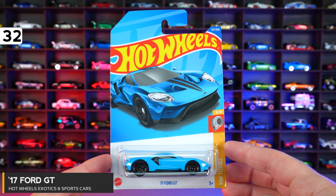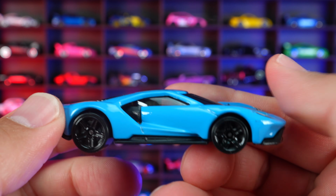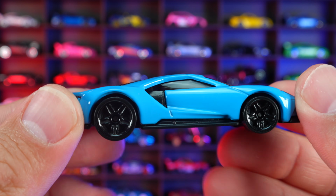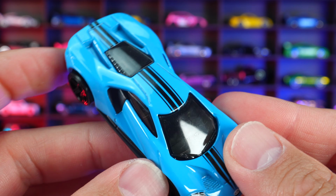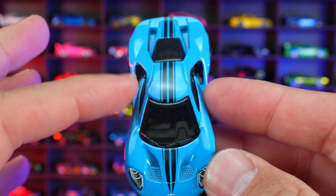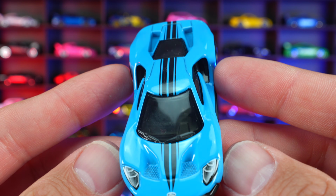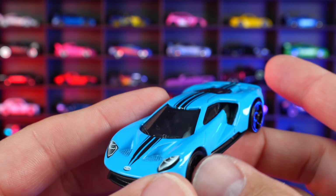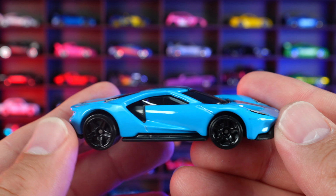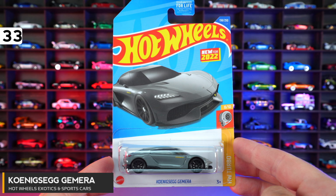2017 Ford GT from HW Turbo. This one in a fantastic looking blue color. I absolutely love the color of this blue. Blacked out wheels to go. And we have that nice stripe down the center. And I think that stripe, I would say it's more of a dark navy blue stripe than a black. I love that front lights that we have right there. And on the rear end, very, very nice looking. The Ford GT. Koenigsegg Gemera from HW Turbo.